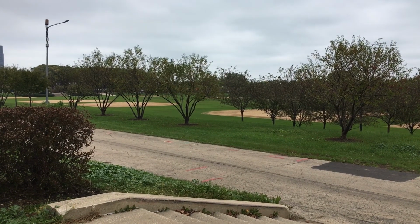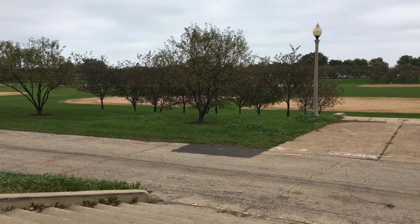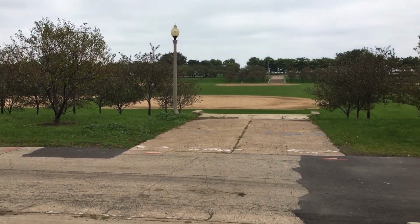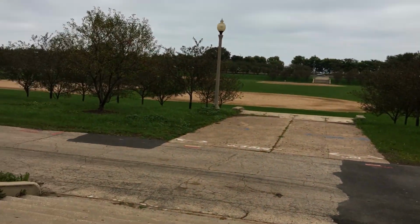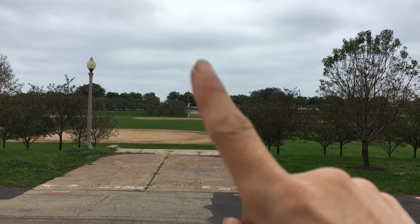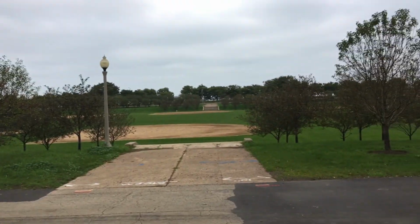I'm not sure if I should go there and fly the drone, or... I don't want to get in trouble, especially since we're close to downtown. It's quite tempting. We're close to Soldier Field on this side. We can't see it, obviously. You need the drone. I'm pretty sure if I go all the way to that side over there and fly the drone from there, you might be able to see all of downtown over here and get our downtown shot.